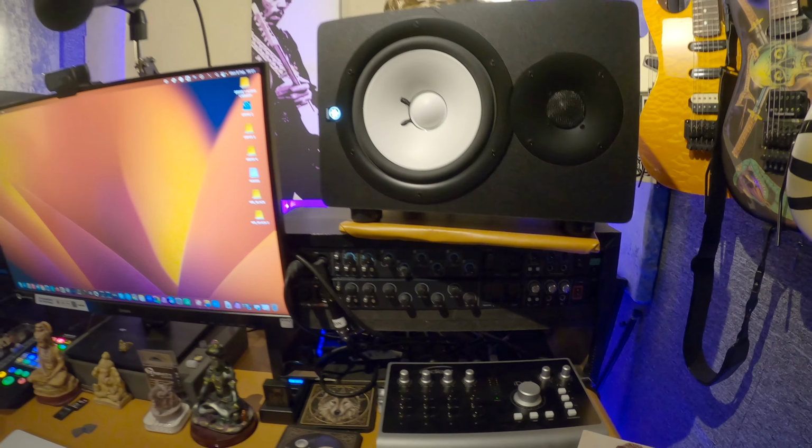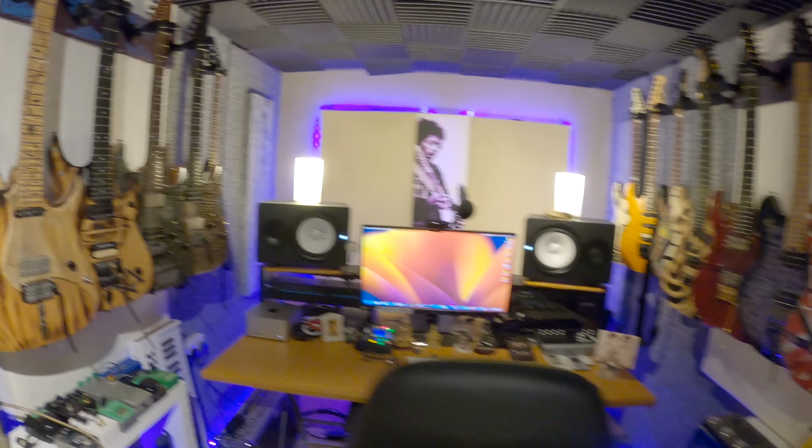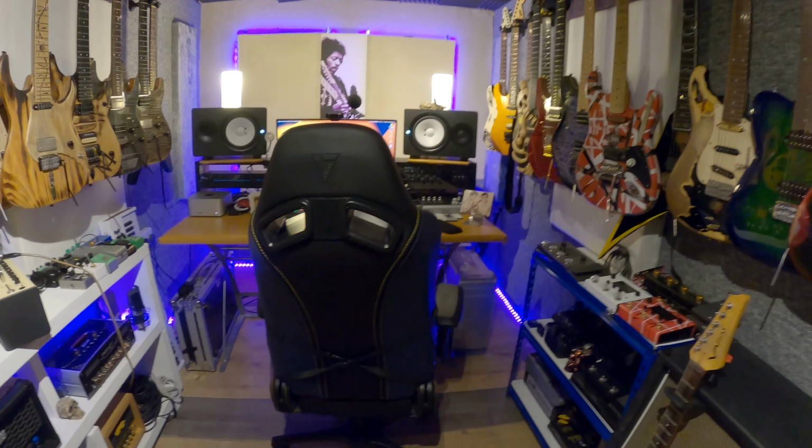So when I did this listening position here, one of the important things was that it needed to sound really good where I mix, which is right there. You can see my seat there, my lovely seat, which looks like a sports car seat. I love that. By Vesti Gear. Really comfortable chair, by the way.